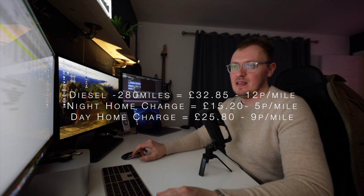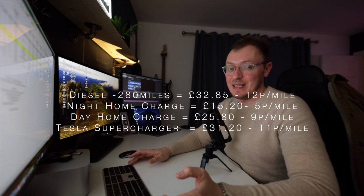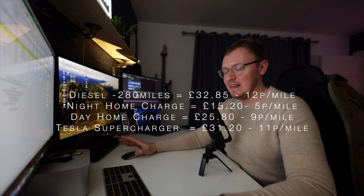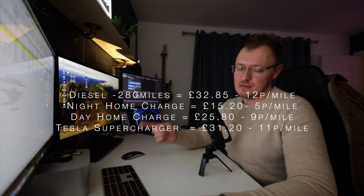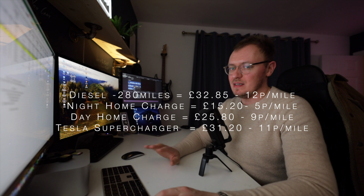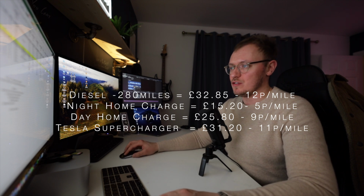The next one is the Tesla Supercharger. So here in Ireland and the UK, it's in and around 39p per unit. So to charge your car fully, it's about £31.20, 11p per mile. So you can see there, that's the exact same as a diesel car. So don't be fooled into thinking that your electric car is going to save you a fortune. If you're using superchargers, which are extremely handy and totally worth the money, you're not going to be saving any money whatsoever by using public chargers all the time. Something just to bear in mind.